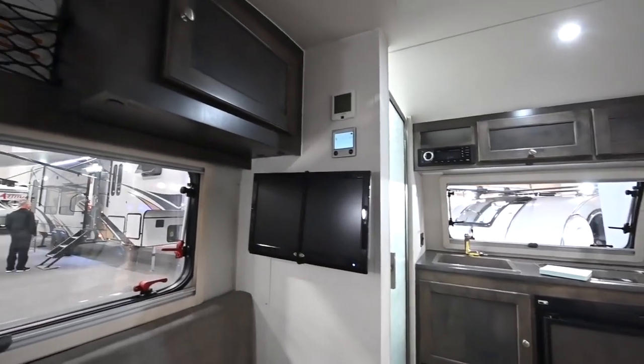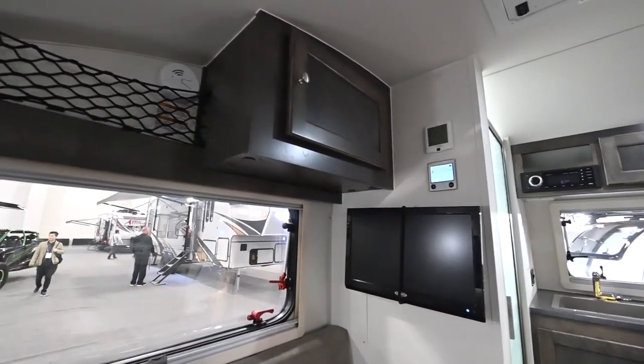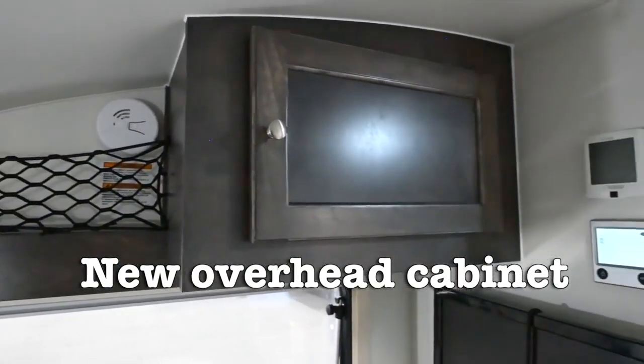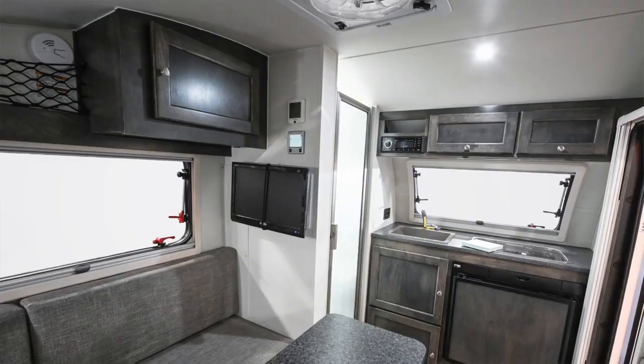There's also no more vent going out the side of your camper, eliminating any potential for dust, dirt, and wind to get in. Now I know you might be saying, but I lose storage down here. Yes, you lose a little storage under the seat, but you gain it where the AC unit used to be. They put a beautiful new cabinet. Plus, that storage is way easier to access.